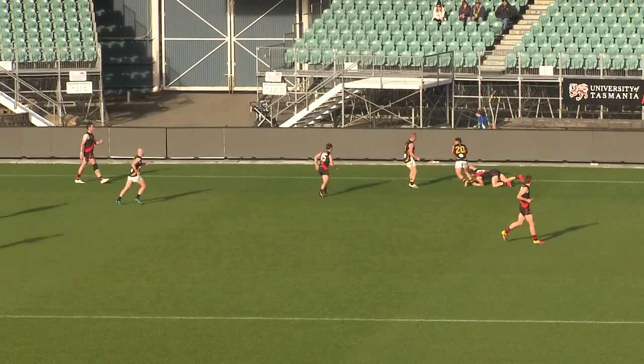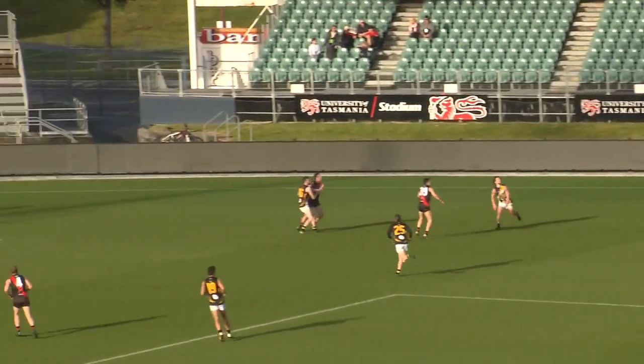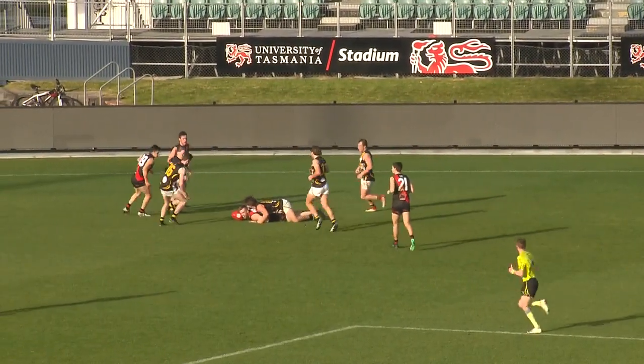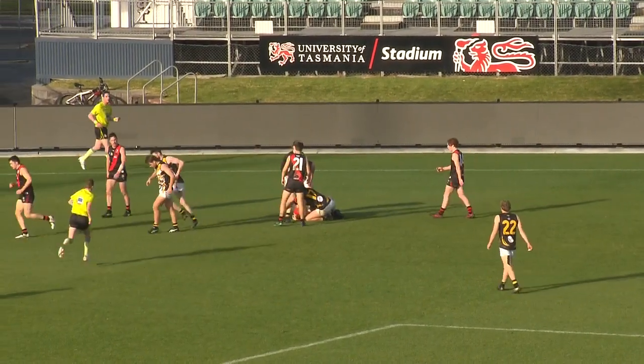Kieran Lovell. He spins. Gets free. Does well. And then kicks up the wing. Looking for a teammate there in Bilson. Front position, Richard Solder. Pushing the back might have been to Ponting. He gathers it back in. But it's going to be a ball up.